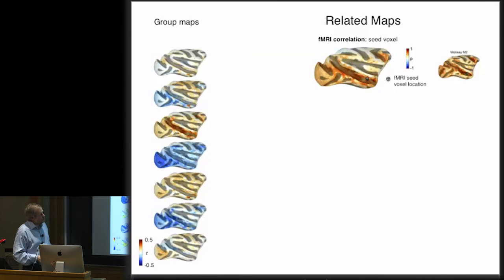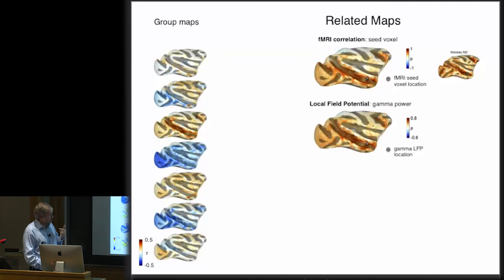If you look in the other monkey that we used in this study, it looks very similar. There's also some frontal stuff. There's a lot of things I'm not talking about. And then you say, well, that's kind of interesting. What about the field potentials? Well, we do actually have the field potentials from that same electrode. And now we can just correlate the time course of the field potentials, and it looks very, very similar.